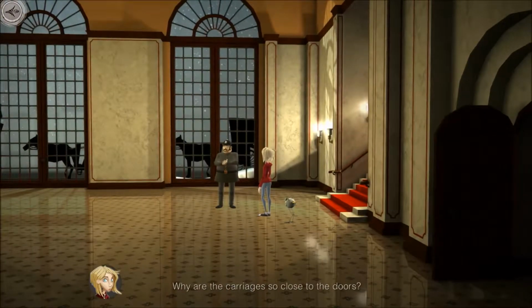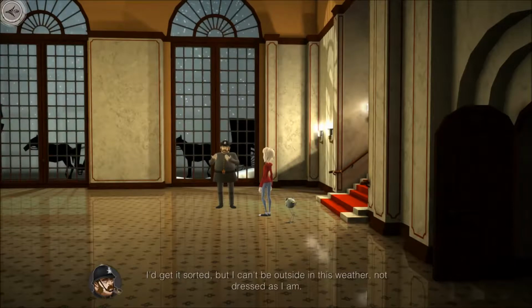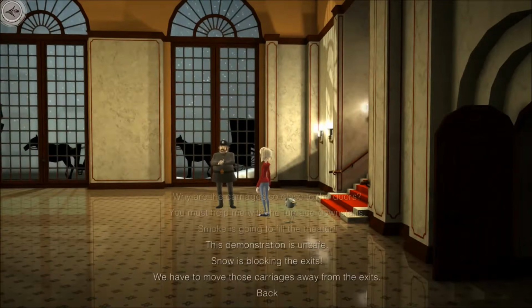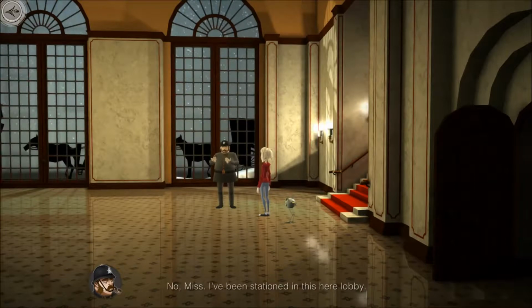Why are the carriages so close to the doors? The drivers make more tips when their patrons don't have to wait in the snow. I'd get it sorted, but I can't be outside in this weather, not dressed as I am. You must help me with the furnace downstairs. No, miss. I've been stationed in this here lobby. Well, actually, I was stationed outside, but it's too cold.